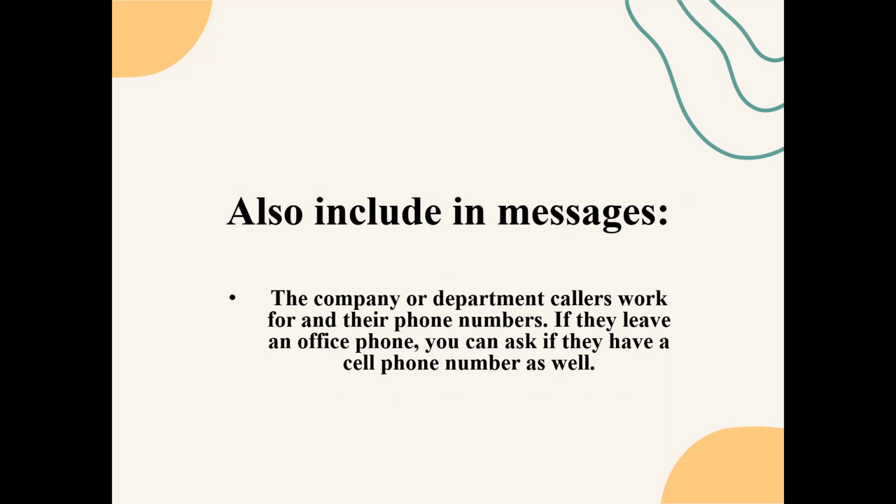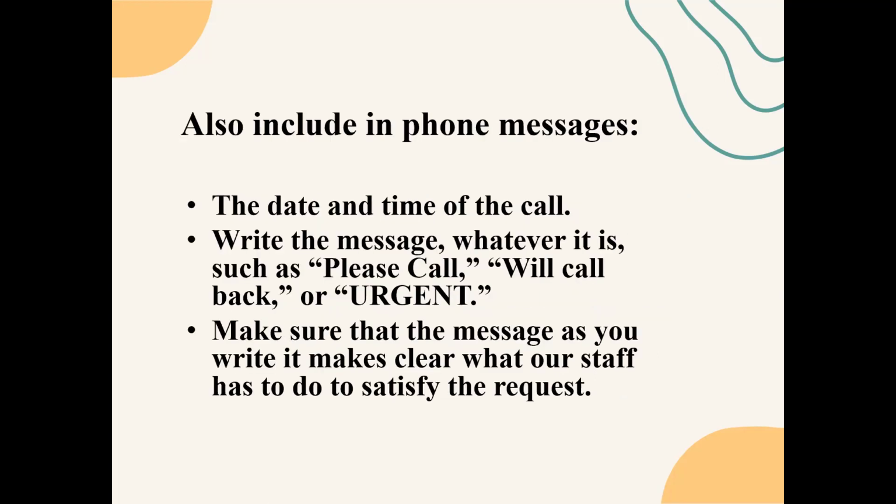Put in who they work for, their phone numbers. If they give you an office phone, you could ask for a cell phone number too in the message that you're putting for your friend or for the person in the office, the colleague. Date and time of the call. Also put in, please call, or they will call back, or urgent, if they consider it urgent.